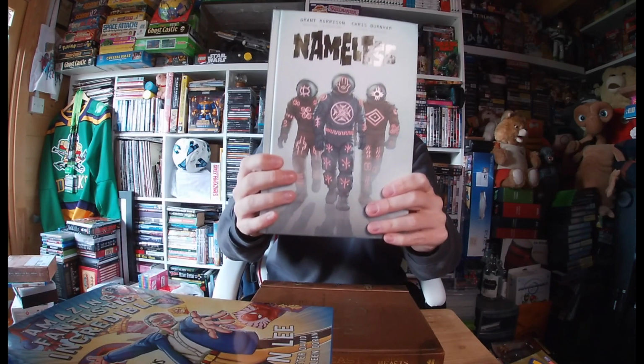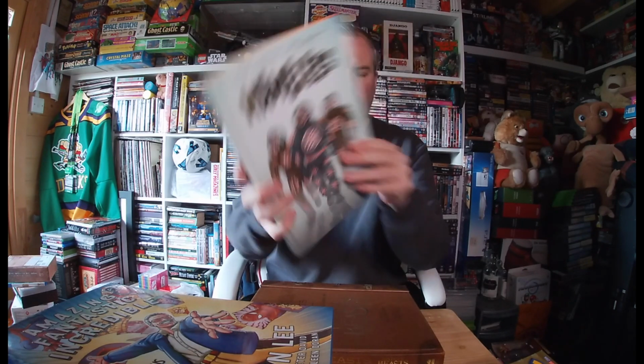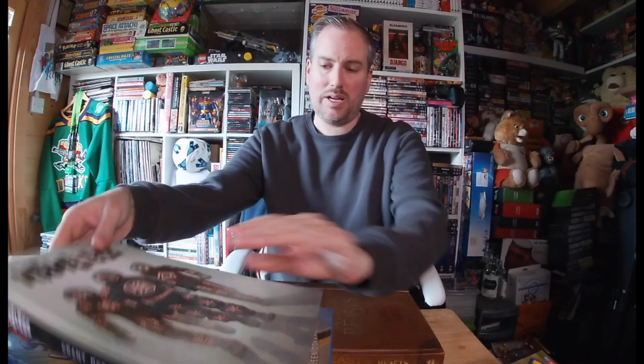Nameless. Now, I didn't pick this up when it first came out from Image, but there's a graphic novel there, and I thought, oh, why not? I picked that up. That would be one that I'd mostly read, so I picked that up. That was part of it.